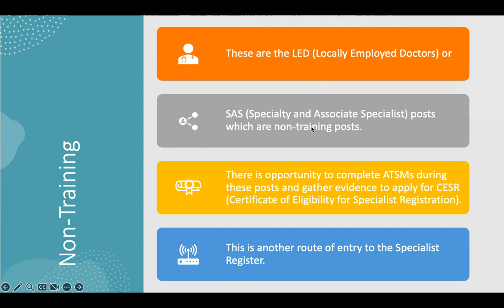So this is the specialty and associate specialist posts, which I was telling you about, which are non-training posts. And then if you have worked in the UK in these non-training posts for a few years, what you could do is, I was telling you about the advanced training skills modules. You can actually apply to do these ATSMs on your own. You don't have to be in the training program to do it.